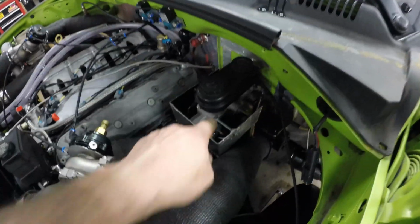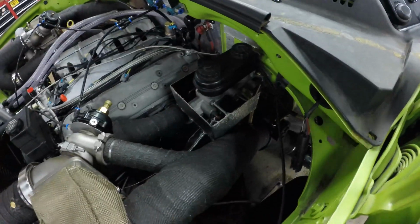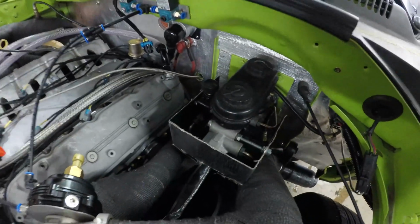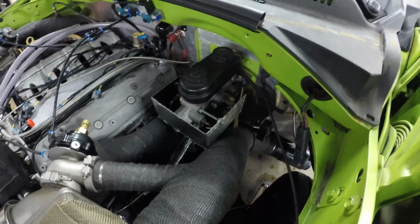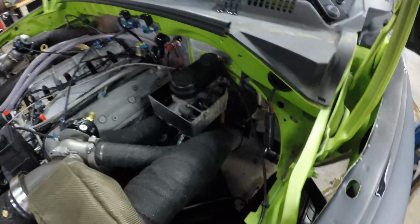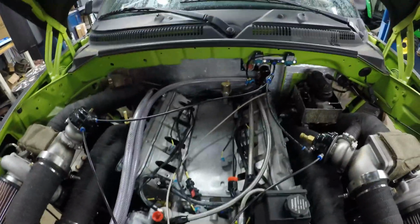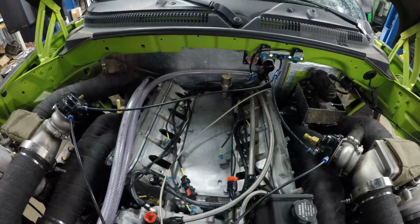And I have a manual brake conversion with a Strange Engineering master cylinder with a Jegs manual prop valve. I had to do that to clear the downpipes, to keep everything up away from the suspension and allow the tires to turn. You can see I cut the inner fenders out. Come over here. Got a catch can with dual 10AN fittings in the valve covers.